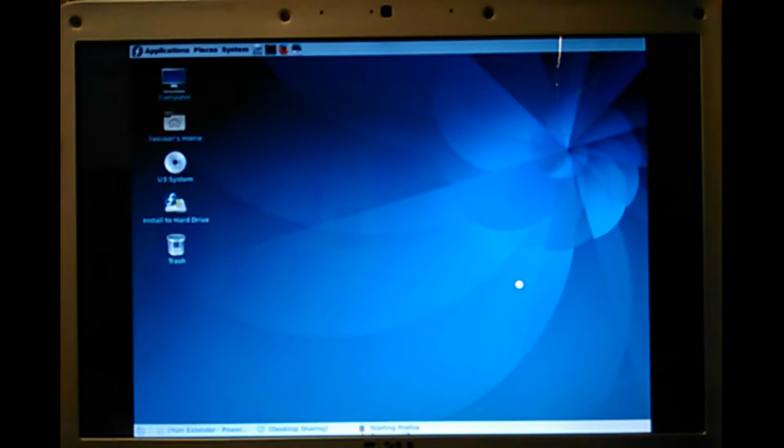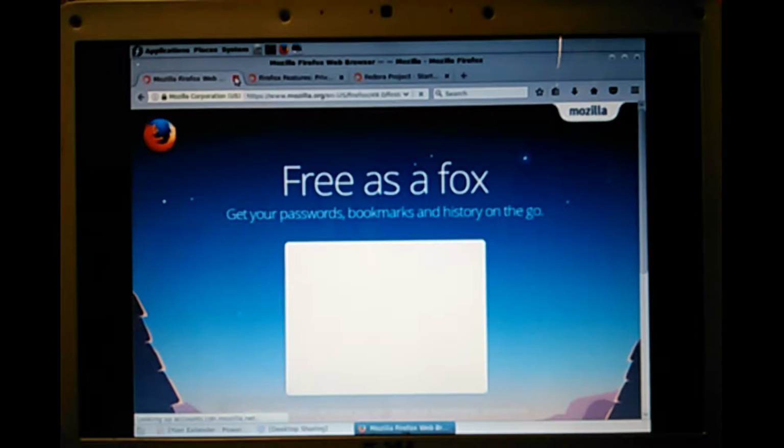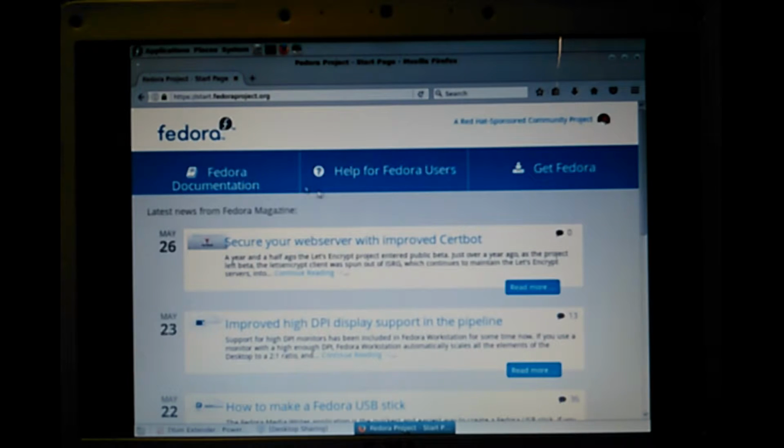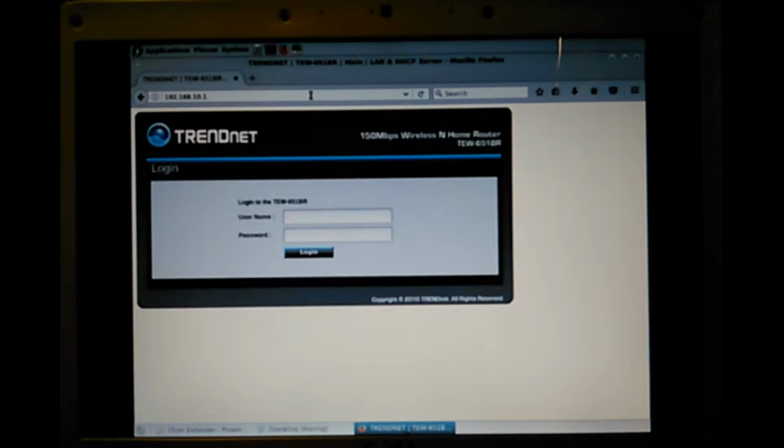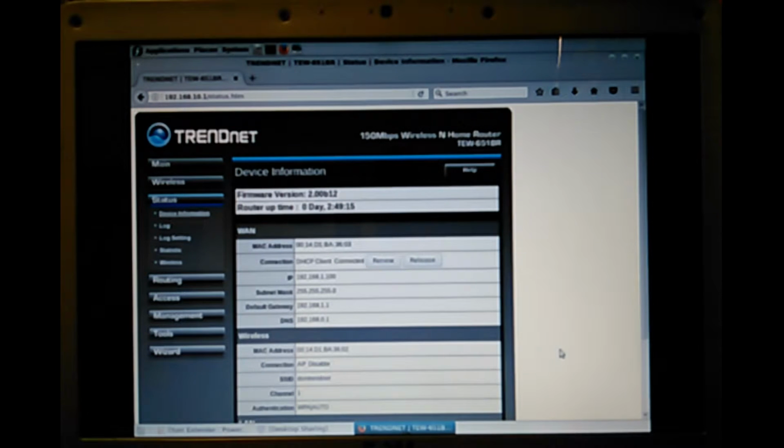The size is not exactly right. I see there's a little bit missing over there. Yeah, you get a lot of tabs the first time you open up Firefox in this. Okay, now that's the router this one's on. And it'll keep on logging you back out every time. Okay, let's see what's on. What's what on here?